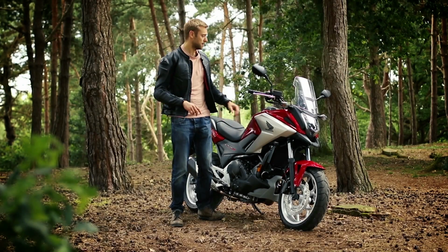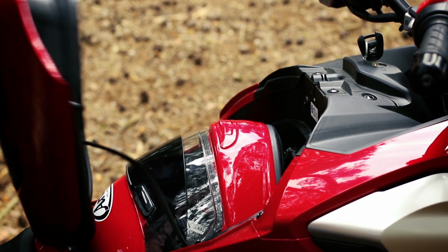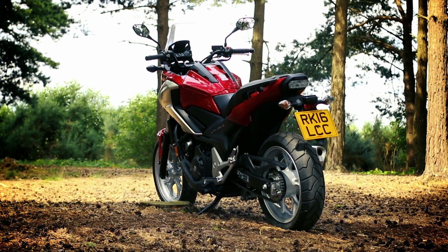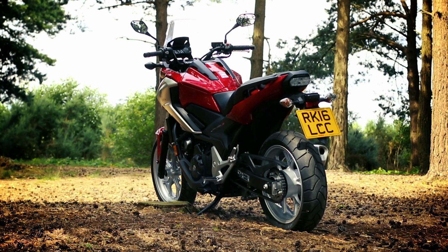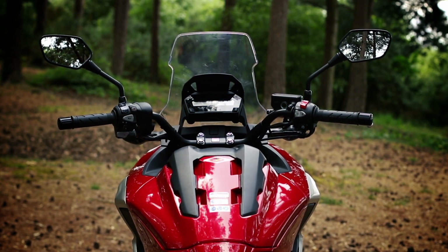The first one is this lockable storage cubby, concealed where you'd normally find the petrol tank. It's big enough to accommodate a full-face helmet, and thanks to these little plastic ridges on the outside, it makes it really easy to install a tank bag as well.